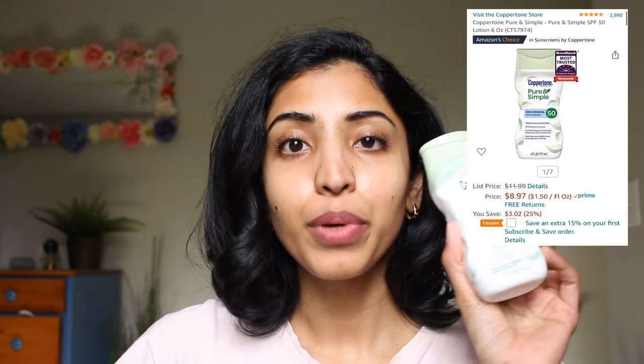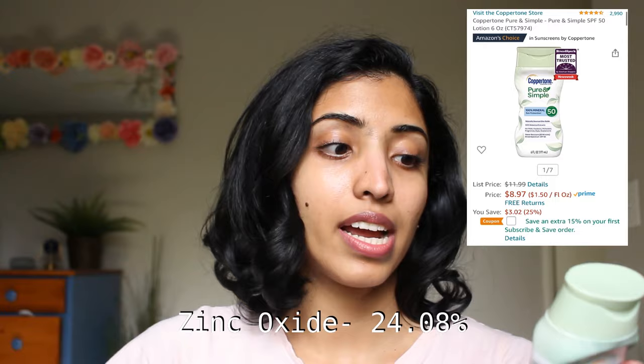I'll be back with another one. I'm back with another one. This one's Copper Tone Sunscreen Lotion. Pure and simple. This is 100% mineral sunscreen. It has a lot of zinc oxide, and the only active ingredient is zinc oxide.